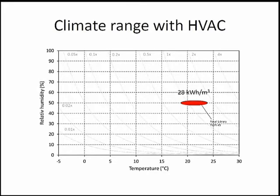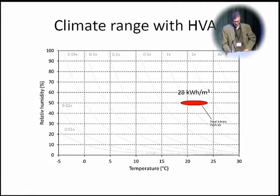The advantage of HVAC systems is this. It is possible to meet very tight specifications for both temperature and relative humidity. The cost, however, we have measured in this building, the cost or the energy consumption is quite large. It's 28 kilowatt hours per cubic meter. I will in this lecture quote the energy consumption, not by the area of the building, but by the volume, because it makes it easier to compare different buildings. Notice also that the decay rate, according to these lines of equal decay, is a little higher than 1, it's around 1.2.